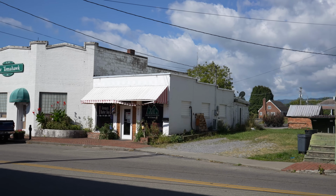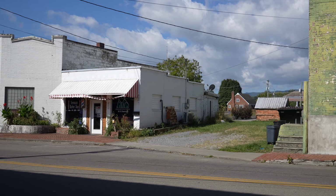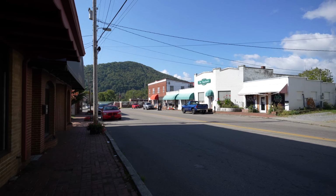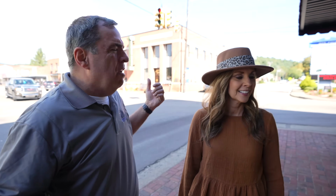What kind of bus station was it? The Greyhound bus station. Greyhound came through, and they had their set schedule, and they'd take you from here to Bristol, pick you up, and bring you back. My store, this building, and the bank are the only three stores in town that have a basement.